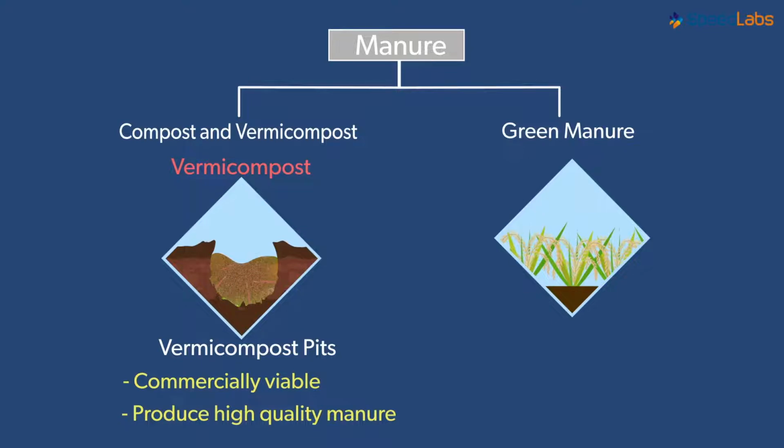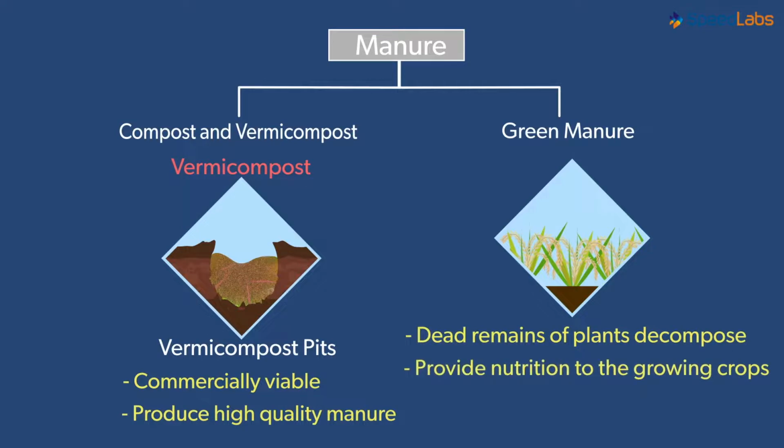Some plants are grown in a farm before the sowing of the crops in that area. These plants, like the hemp or guar, are mulched into the soil, which then act as natural manure to the plants. Their dead remains decompose and provide nutrition to the growing crops. These are the different natural ways in which nutrients can be added to the soil.